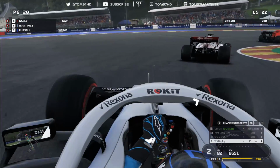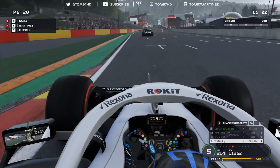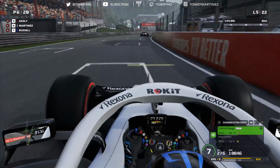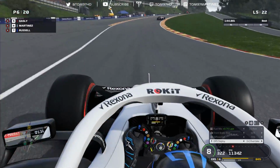Okay, interesting. I'll have a look at that in a minute. As we go through turn 1, let's get this sorted out first. There we go. Right, let's look at the strategy. Copy. Right, we'll go for that now. The sun seems to be coming out here, so no sign of rain.